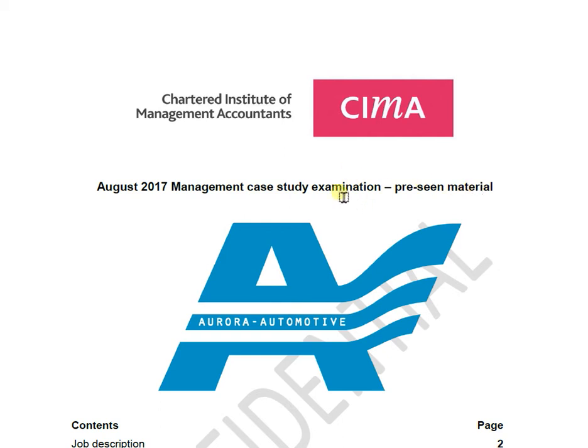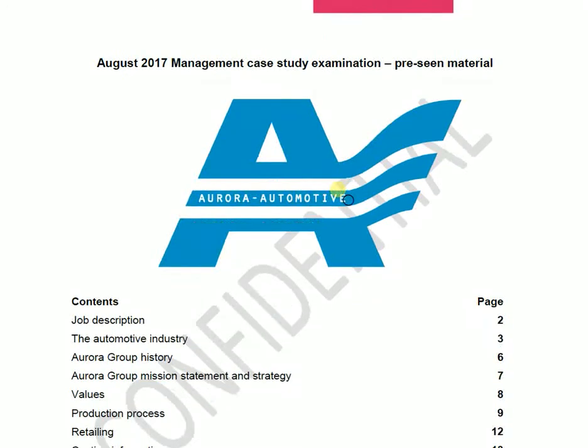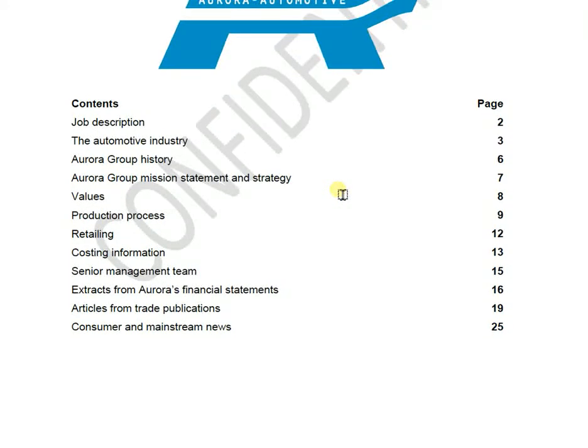Right, so let's see what we got. We have a company named Aurora Automotive. As we are aware, automotive refers to anything relating to vehicles. So this is probably a vehicle manufacturer or maybe some company that manufactures parts of a vehicle. Let's find out later on. So we have 25 pages.